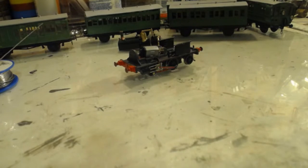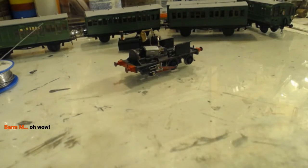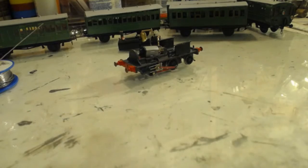I would do the roof and stuff on it, but there is a very small chance, and I do mean a very minuscule chance, that I have misplaced the bag with all the little parts for this project in, including the roof and the reverser and the brake. Only a very slight chance though.